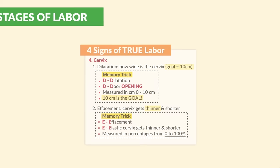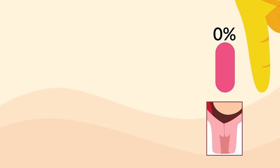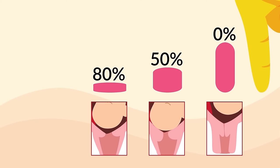Now students have a hard time visualizing shortening of the cervix. When you do a vaginal exam, you literally stick a sterile gloved finger in through the cervix and you measure how thick it is. If it's as thick as your finger, it's 0%. To your middle knuckle is 50%. Now halfway between the tip and your first knuckle is 80%. And if it's paper thin, then it's 100%.